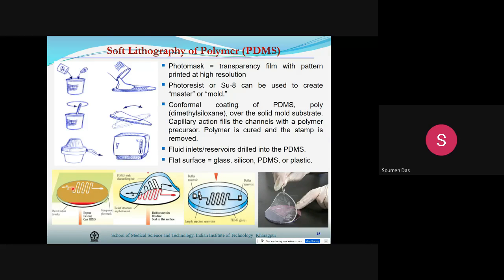In the master mold, this area should be ridge-like. That means it should have some height on this master mold surface. Whatever I want in the actual device, the master mold should be the negative of that, just the opposite or replica of that. Then only you will get a microfluidic channel. Once you make this mold, it is done by silicon fabrication technology, by etching and lithography processes. And once you get that, it is on a solid and rigid substrate like silicon or glass, and you can use it.